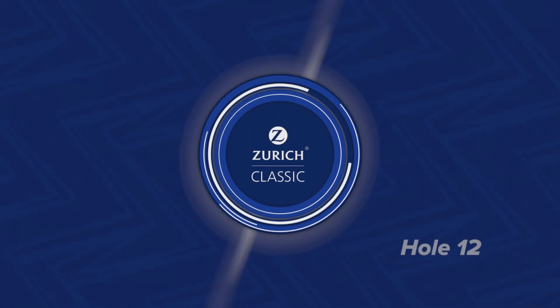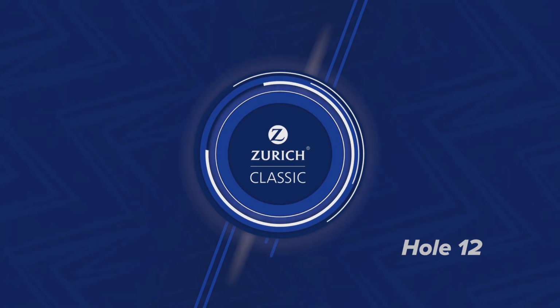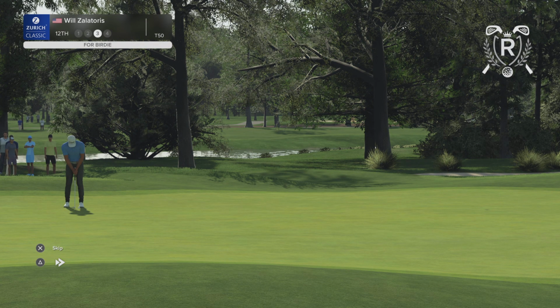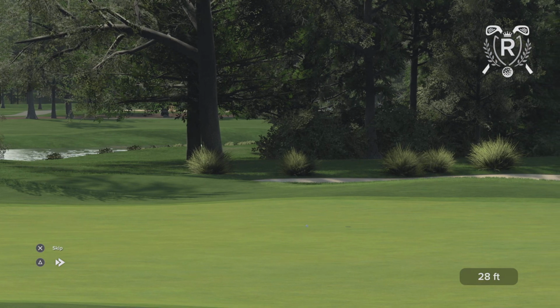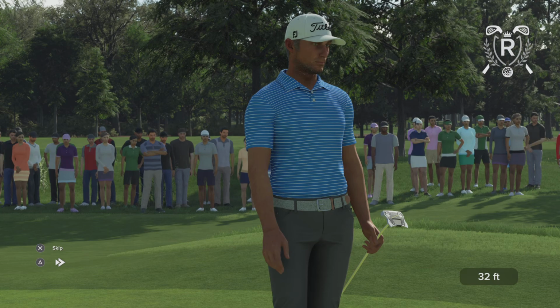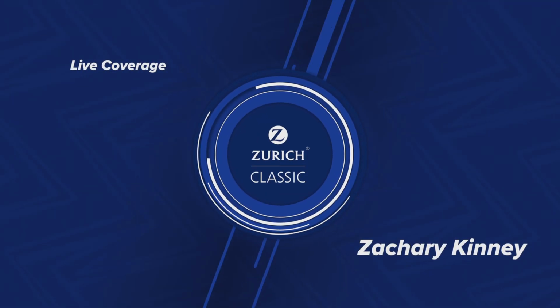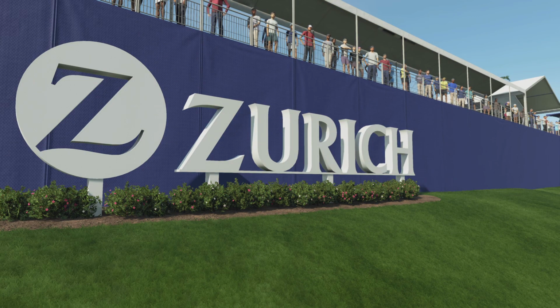Now let's switch our attention to Will Zalatoris. Coming off a bogey on the last hole. What have they got in front of them here, Henny? All right, down the hill here. Got to be gentle. Oh, gee, that line was looking good, wasn't it? And now we can take a look at how that play affects the leaderboard. Our leader is currently enjoying a 4-stroke advantage.